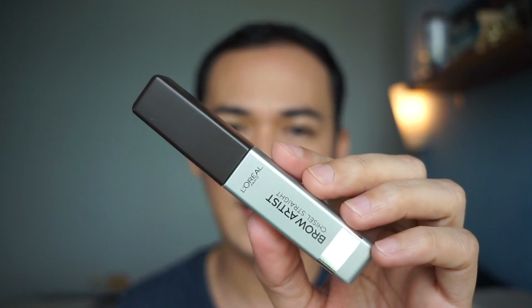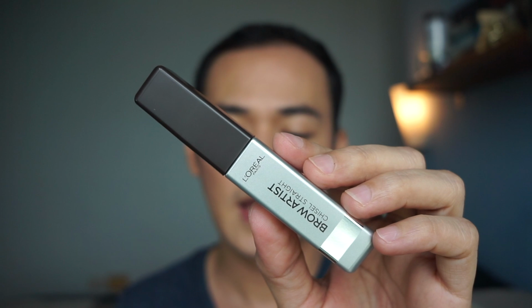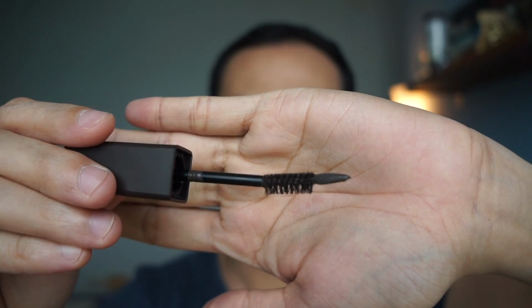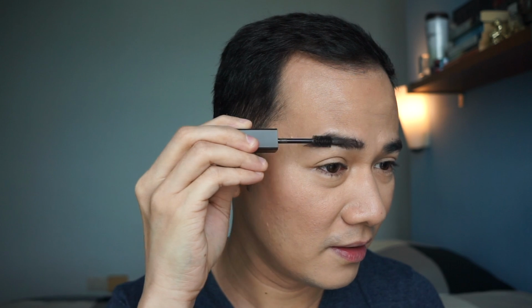So moving on to the next product, the L'Oreal Brow Artist Chisel Straight Brow Gel, and I got this in the shade of Effortless Mahogany. I'm excited and scared at the same time because this is my first time to use it. The applicator of this brow gel is somehow a little bit intimidating for me. Like, it has this pulley and it has this locking tip. Oh no.